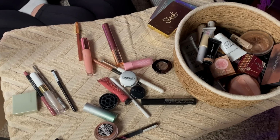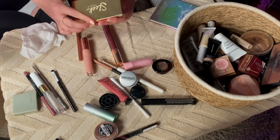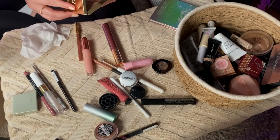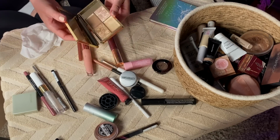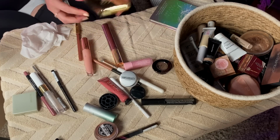For our last little bits here. Okay. This is old and broken, I believe, by Sleek Makeup. It's so pretty though. But I think the top, is it broken? Did I fix it? Oh yeah, see. That's annoying. Really gorgeous, but just, yeah, gonna toss that.